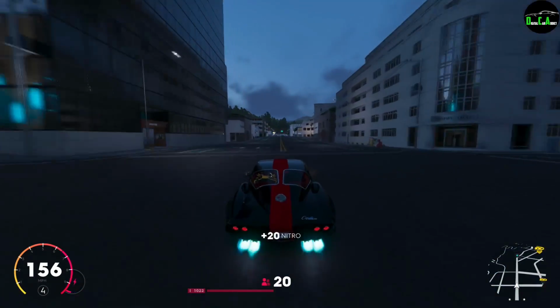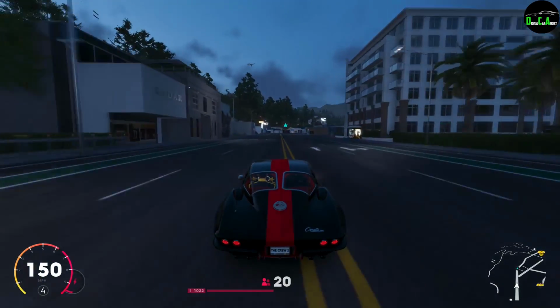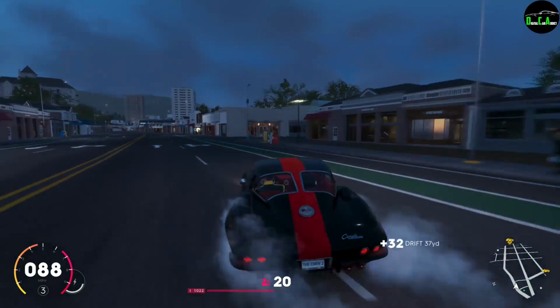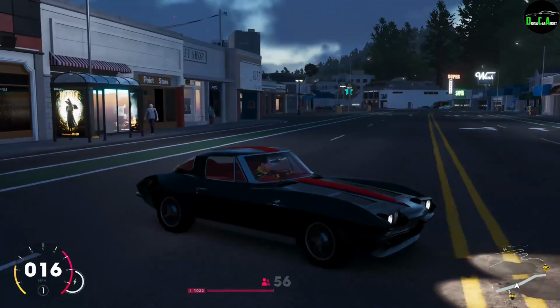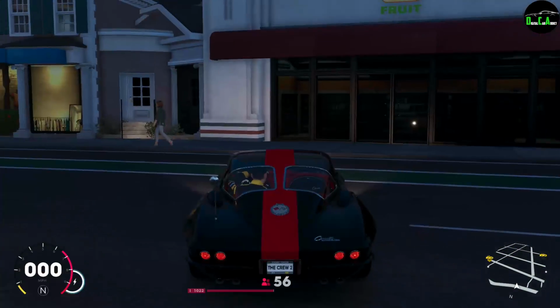Here you can see 156 is what it capped out at. And you can see it's dying down slowly but surely. 148, 147. Yeah, not too bad. So now we're going to max it out with double nitrous, and we're going to see what this thing can really do.